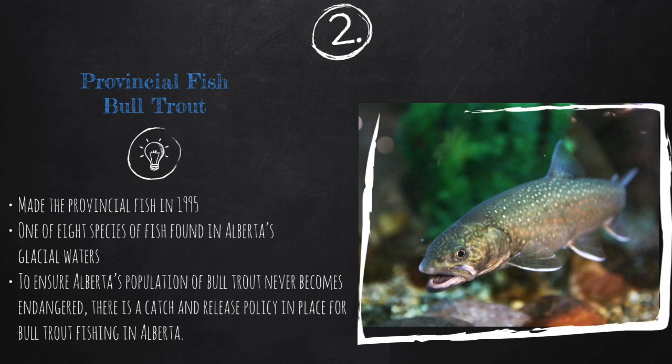Want to see one yourself? Head on over to the aquarium at Crowfoot and Mills Bass Pro Shops. They have bull trout there, along with many of Alberta's other fish species.